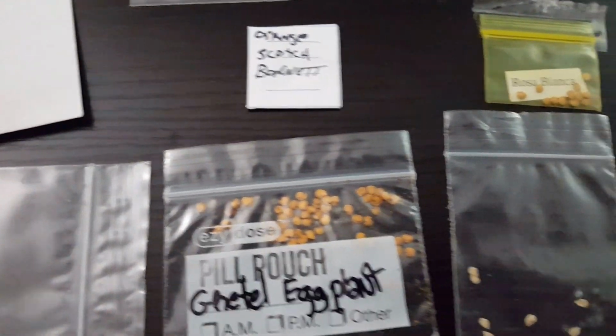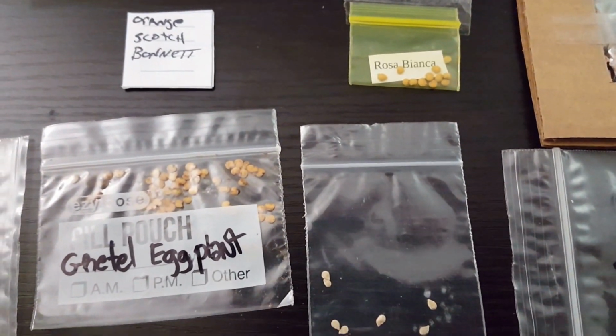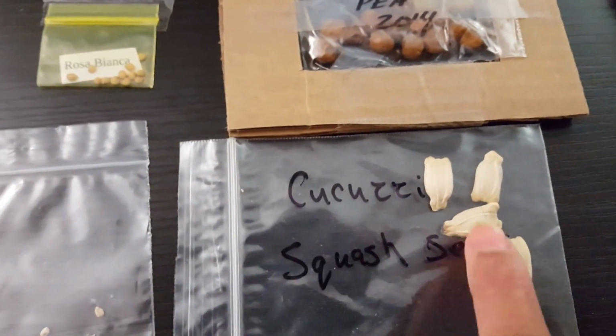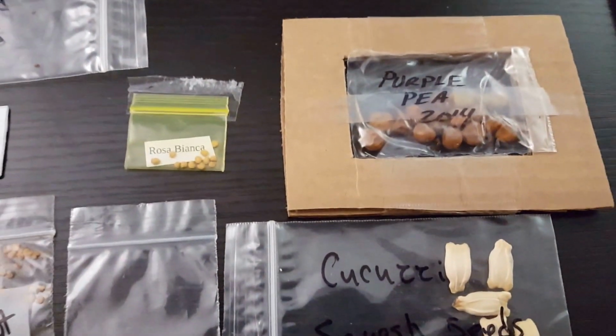Another kind of eggplant. This is the practice tomato cherry seeds. And this is the kakuza squash seeds that I was talking about in my video. So that's it for now.